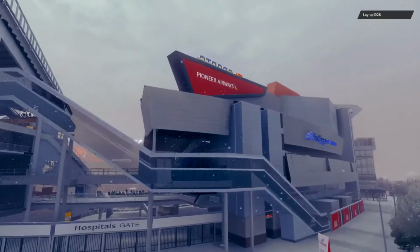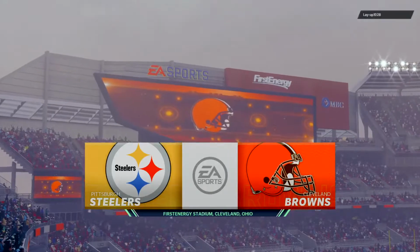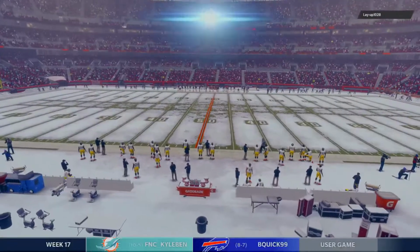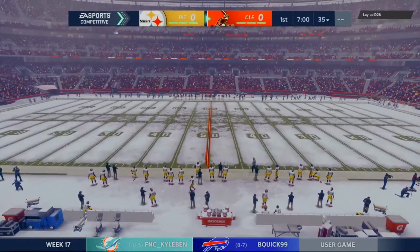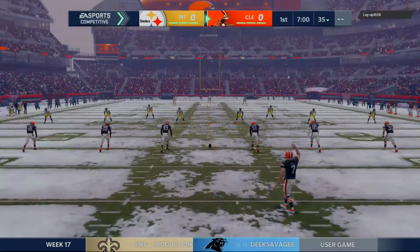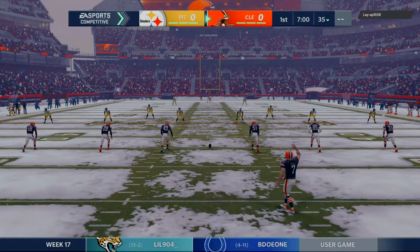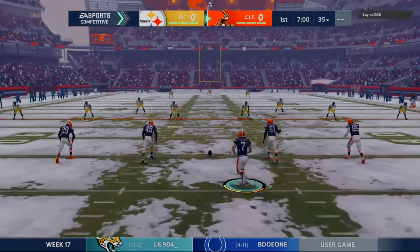We're in the so-called rock and roll capital of the world, Cleveland, Ohio, at First Energy Stadium on the shores of Lake Erie. The folks here in Cleveland, even through all the down years, have never stopped supporting their hometown guys, and we got evidence of that a moment ago as the Browns made their entrance. They are ready to do battle with the Pittsburgh Steelers.